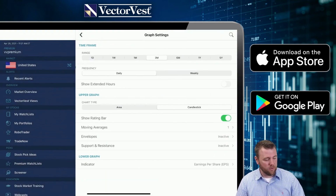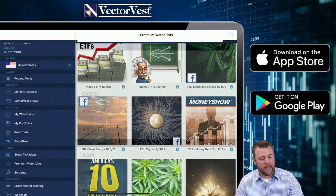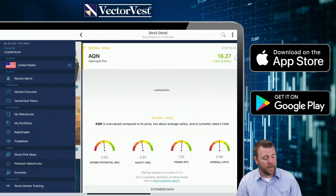All right, so let's go ahead and get this back to the main screen. Go back and back and back. Tap on that magnifying glass, and let's see. AQN coming in as our first stock of the day.